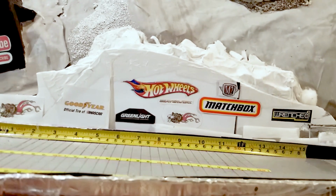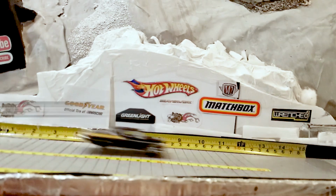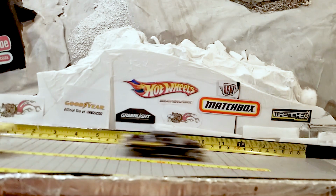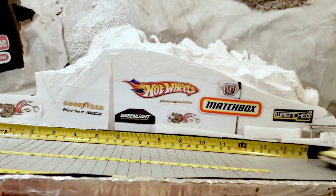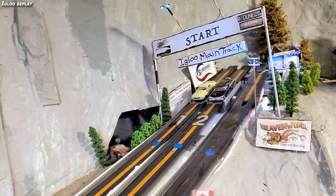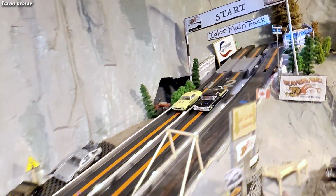All right, we got them both in the shot this time. 19 centimeters, it looks like, for that big Turnpike cruiser, and 17 centimeters coming through for the Camero. Nice job. Igloo replay. Checking out the slow-mo version on this.